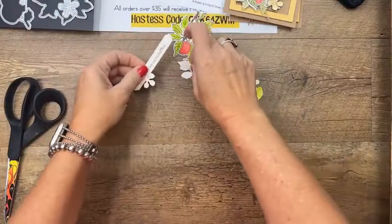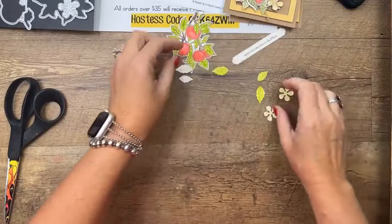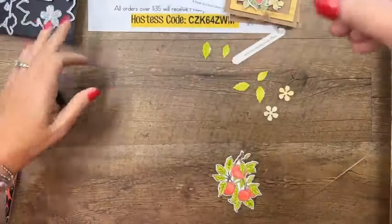All right, so now we've got all these pieces, right? But I want to add a little bit of color. Well, maybe I'll just leave them. The leaves, they seem pretty pale. Okay, back to our twine.